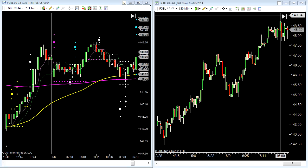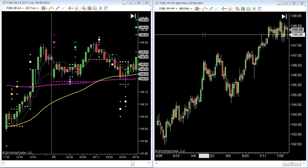So just a recap before we go on to see what actually did happen. There were clear technical reasons for a move higher: the 150 psychological magnet, the rejections of the lows, the build-up of energy in the 14-day balance. There was the market's concern over Russia and Ukraine. Obviously Gaza's going on, but I think Russia's more of an issue at the moment.